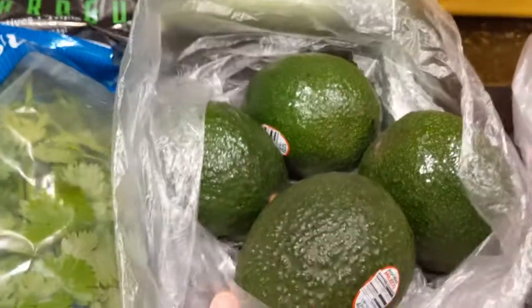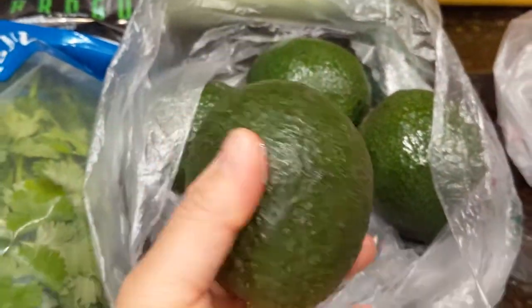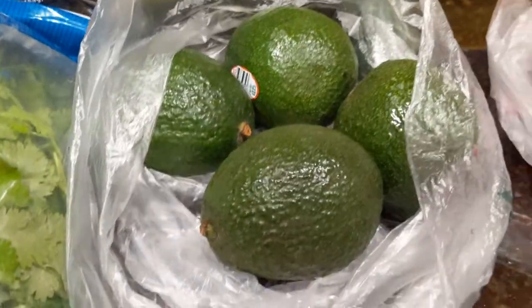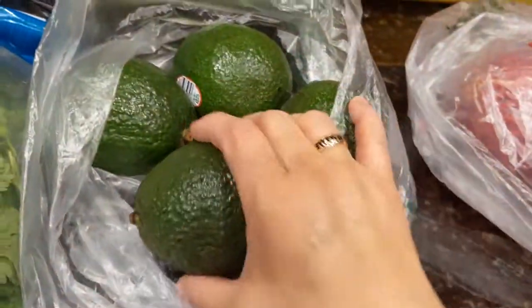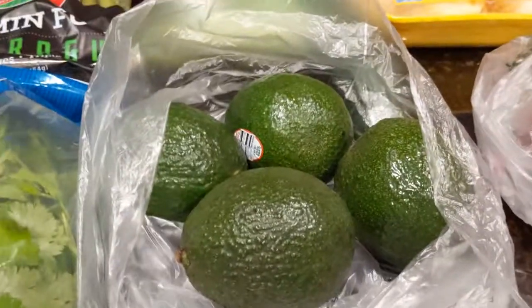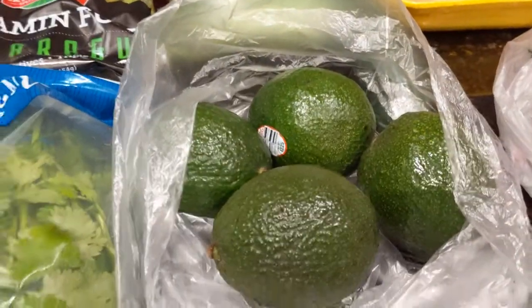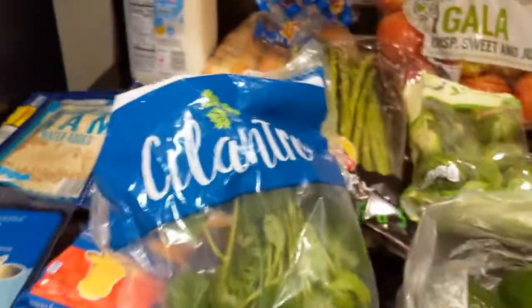So I got her these avocados. They were on sale too. It's 69 cents for these large Hass avocados. They're pretty unripe, but it's the weekend. I'm not going to see her for several days, so they should be hopefully perfectly ripe by the time I give them to her. And then, of course, we need some cilantro.